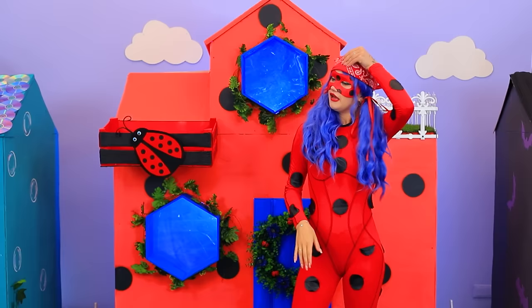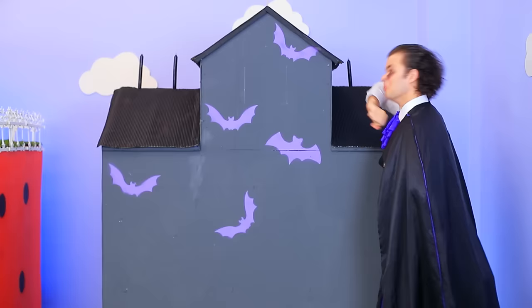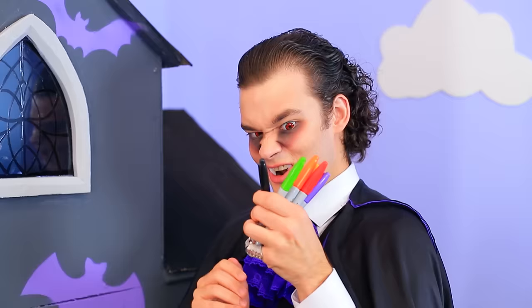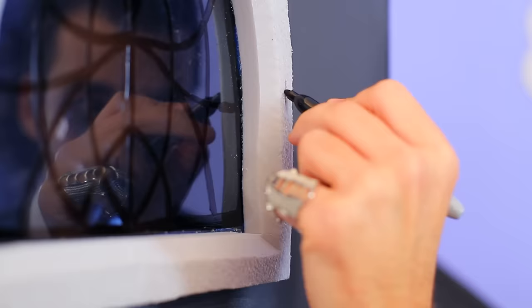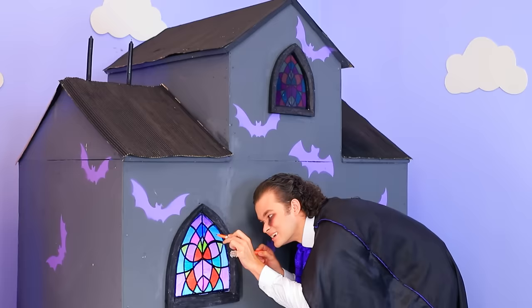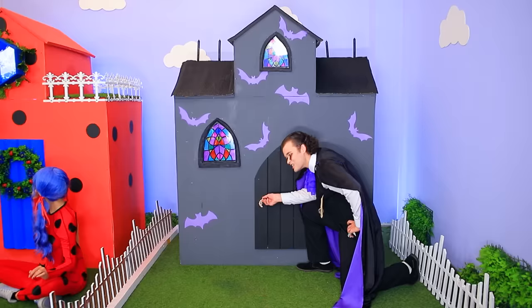Phew! That was tough! The window should go right here! Perfect! I see the whole world and I want to paint it black! Darker! This can become a stained glass window! Oh, I am great at this! This is the door to my personal castle! I need a handle! Of course! Welcome!